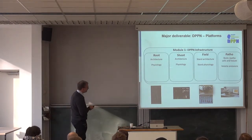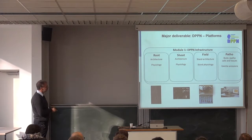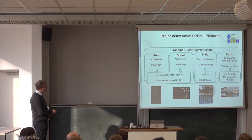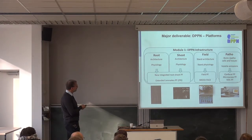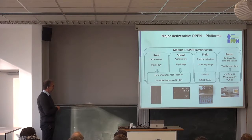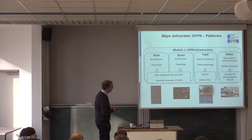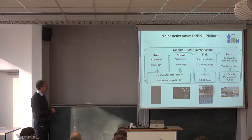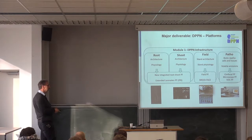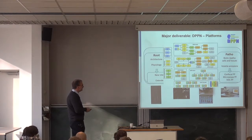We have a number of modules. We have root architecture and physiology. We have shoot architecture and physiology. We measure field, stand architecture and stand physiology. And we have the patho parts. These are formed together, and I showed you the large-scale rhizotron systems. There we also measure the shoot part. There are extensions of the LemnaTec systems in the field. There's a lot of field phenotyping, again, going back to what Uwe said before. I guess you also talked about BreedPhase. That's also an installation coming out of DPPN. And there's a lot of patho parts, which is more in-house and more specific, which we are not too much involved in. This is the outline of the project.